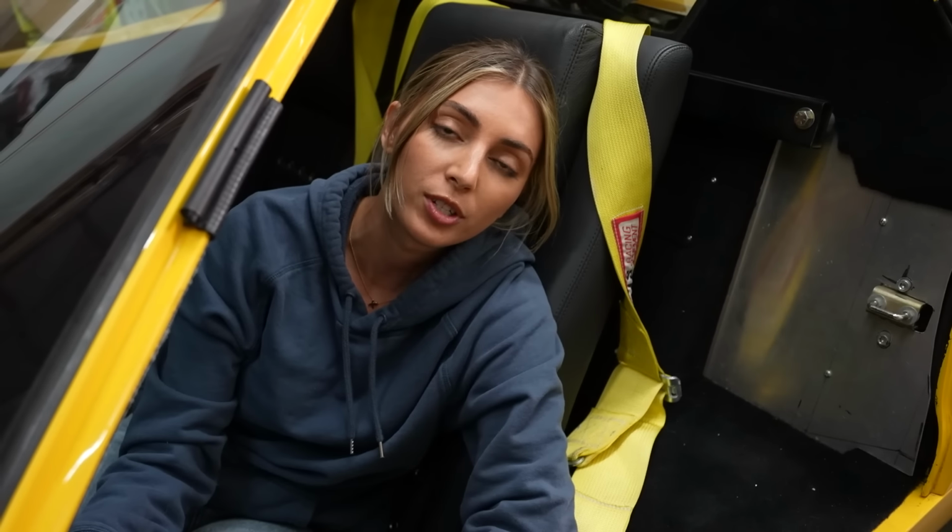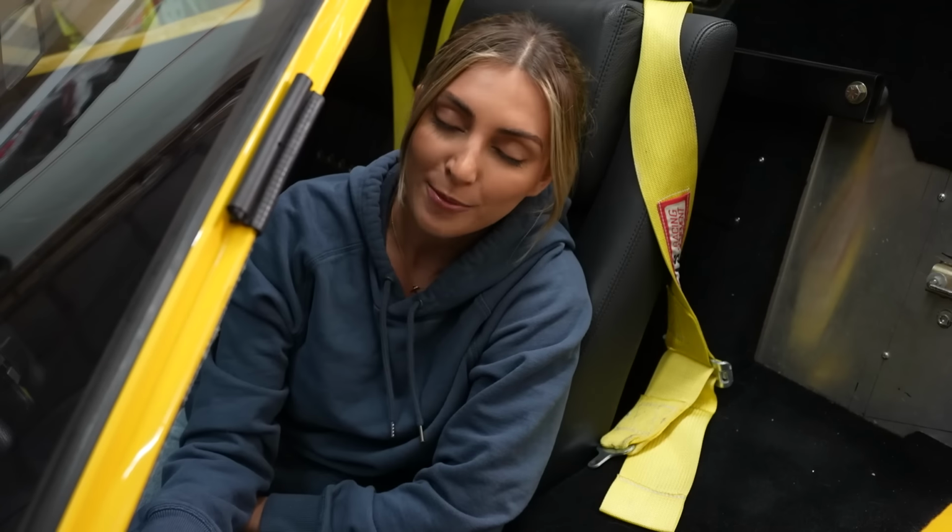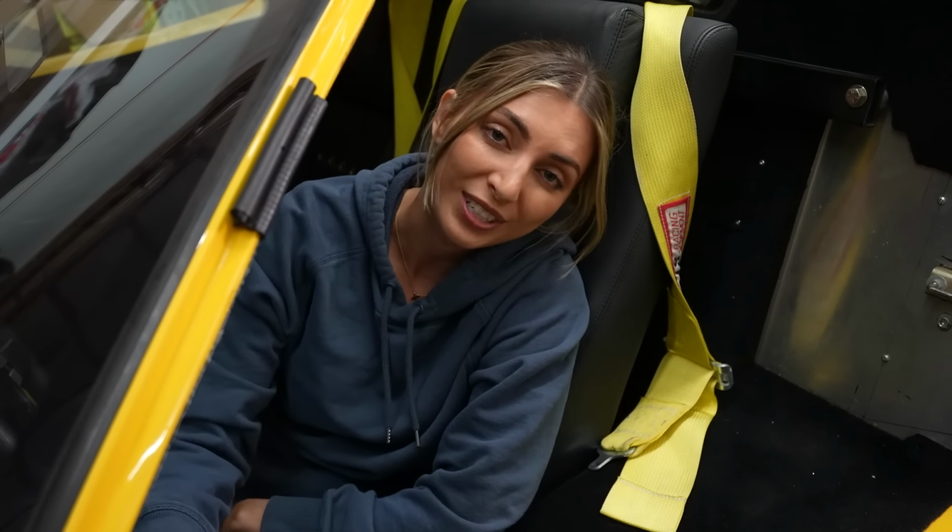Alright. When I bought this car, especially after sitting for 20 years, I was stoked to find out the motor was good, but I'm kind of bummed to find out that the transmission now needs to come out.